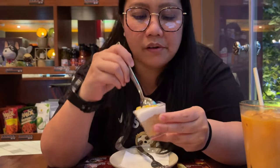Well, lastly, no? Parang yung tako. Parang siyang may nagbo-burst sa loob ng bibig mo. Well, actually, sagu lang naman siya. Pero meron siyang parang water chestnut ba yun? Biglang nagbo-burst sa loob ng bibig mo. This is life.